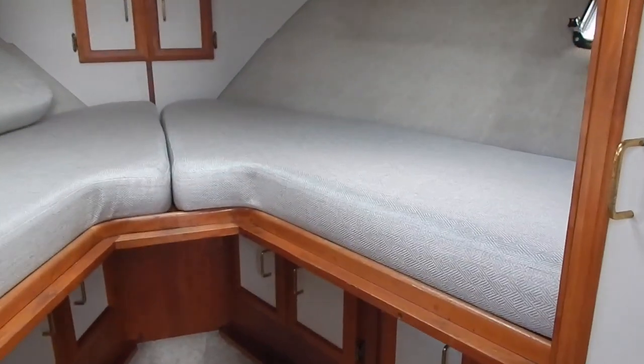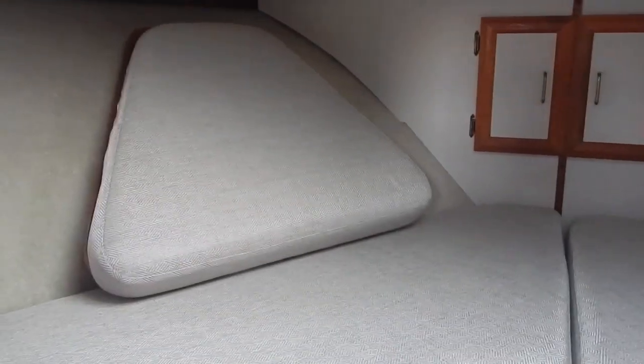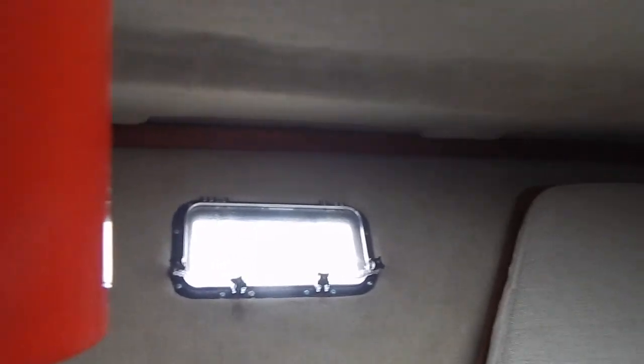Looking forward, Vberth. It has a large Vberth filler, so it's quite comfortable. It's almost a king-size berth, except it is a Vberth shaped. There's the Vberth filler, and that can actually be set down below as kind of a step up. Excellent light to the forward end, and pretty much new LED lighting throughout. There's one of them right there.